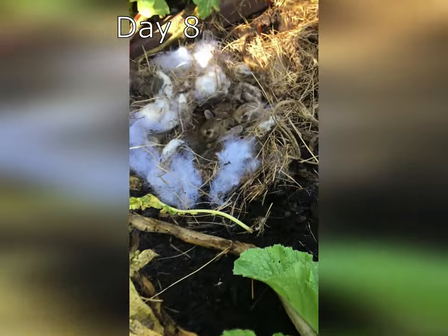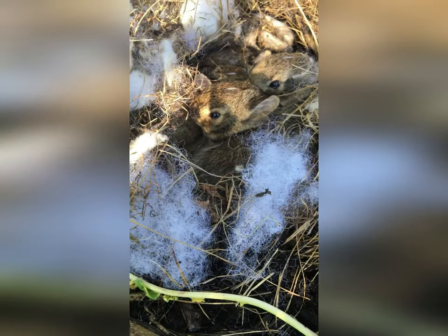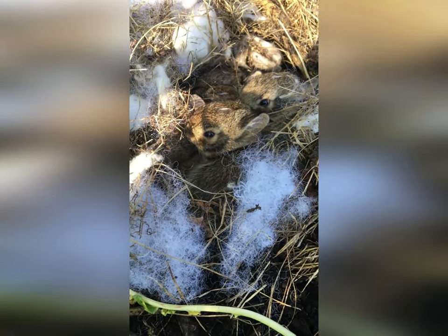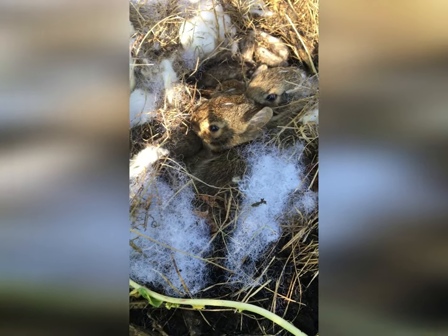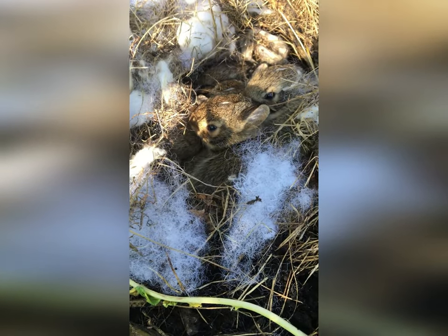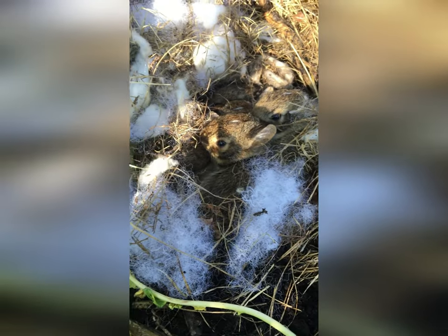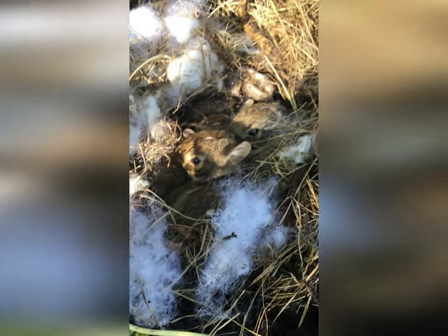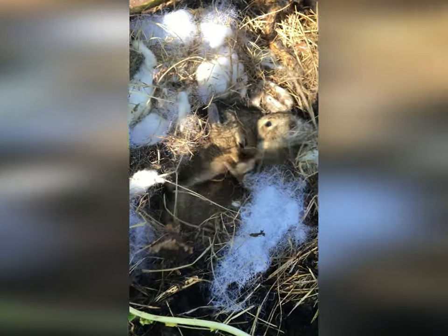Let's see. Oh, yeah. They have opened their eyes. Still in the nest. Like, whoa, babies. I think it's time to get out of the nest. They're feeling cold. I need to cover them, I guess. But they are opening their eyes. I think they're getting bigger, getting proper nutrition from their mom. Yeah, let's come out, come out.